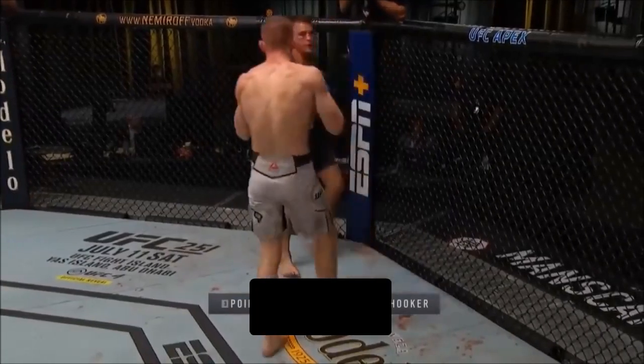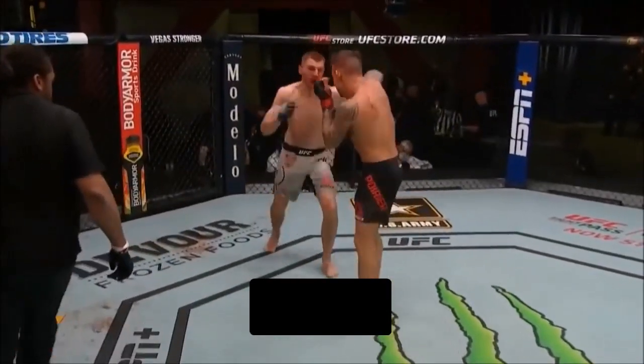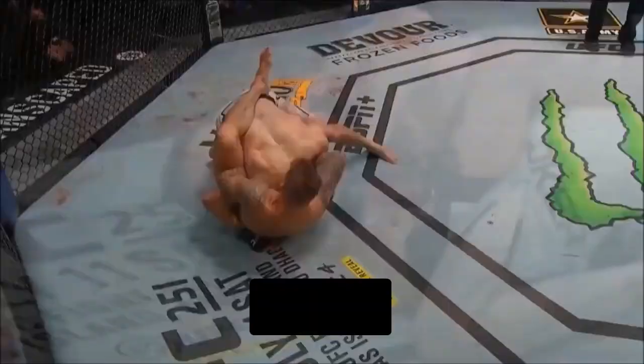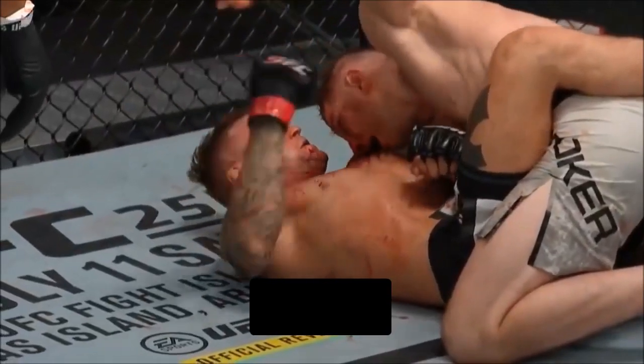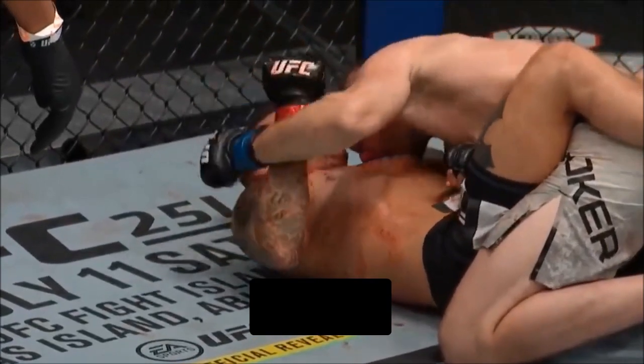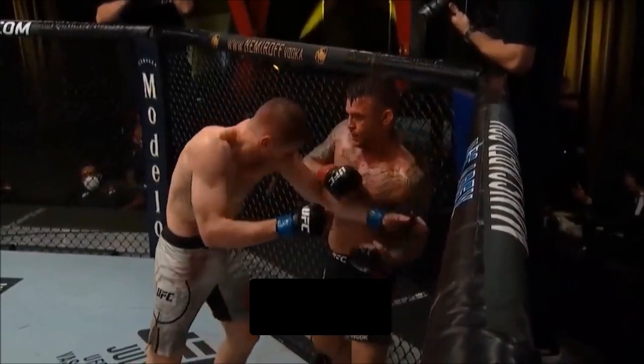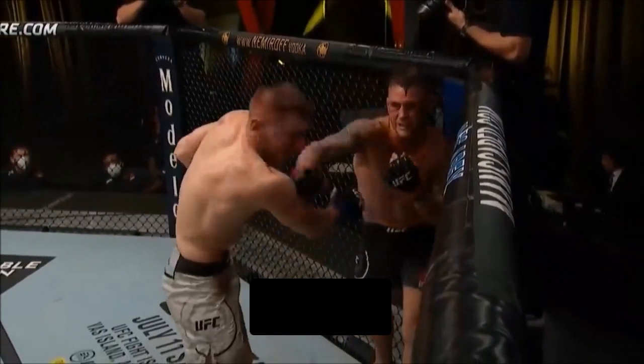Oh, those landed hard. I mean, they're just eating everything. Look at their faces. 15 minutes in, the kick. The double leg. Of course, Dustin goes for the same guillotine he tried on Khabib. And then he threw up a variety of submissions, eventually got back to the feet, and then they went right back to doing what they did the entire fight.